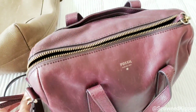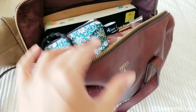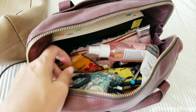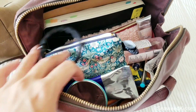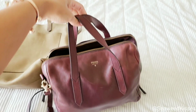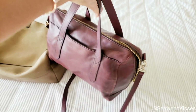So yes, to answer your question, I still use a Fossil Sydney satchel. I have them in 2 other colors, but I will leave that video down below if you want to see what I used to carry and when I first raved about it. But for my Fossil Sydney satchel lovers, are you guys loving this bag? If so, comment down below.